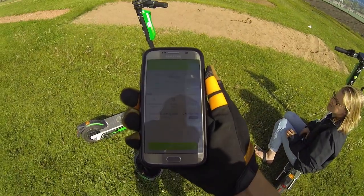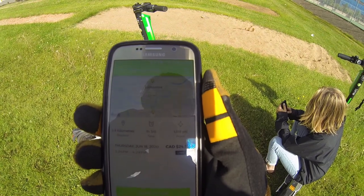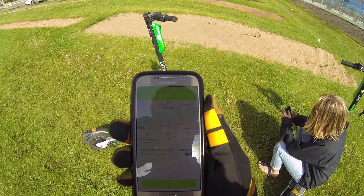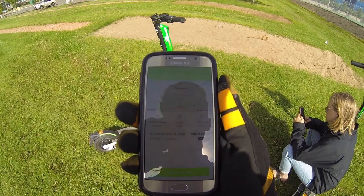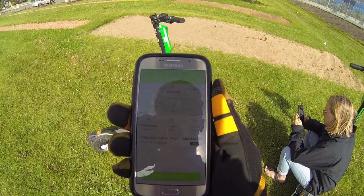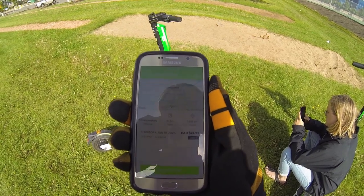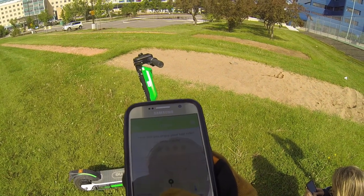So here's our ride summary so far. 4.9 kilometers starting from the Strathcona area over to Queen Mary Park and the Royal Alex area. 4.9 kilometers, an hour and 3 minutes, and it cost $24.73. Not bad.